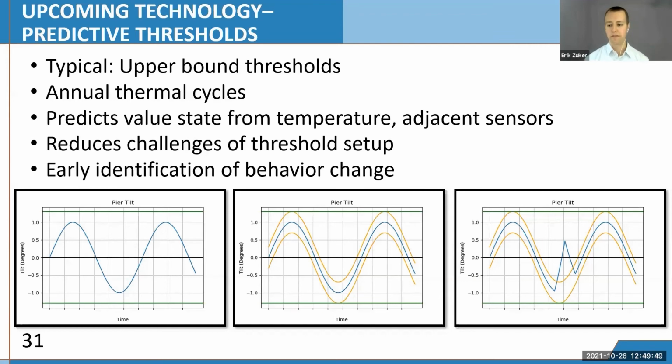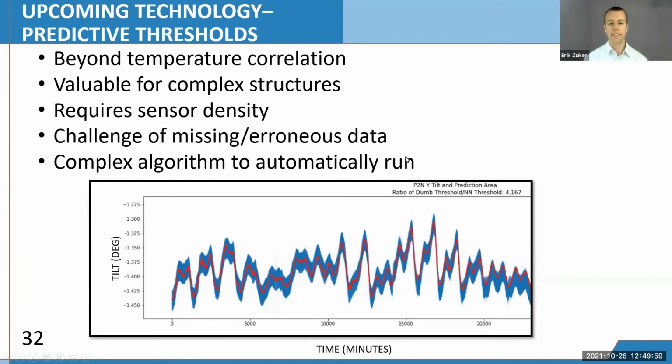This is still in the proof of concept phase and is not intended to replace conventional thresholds, but instead be a secondary threshold methodology to better assess the structure. This goes well beyond temperature correlation because we're implementing the values of other sensors. It has value for complex structures like stay cable bridges and movable bridges, which may not relate directly to thermal response. It does require a specific density of sensors to provide value, and there's a challenge of missing and erroneous data, which can throw off algorithms.